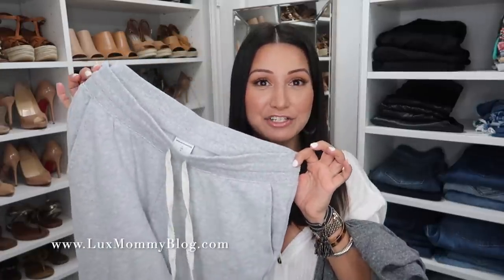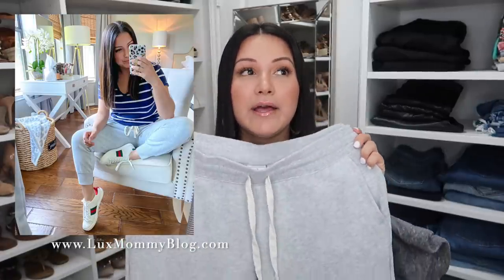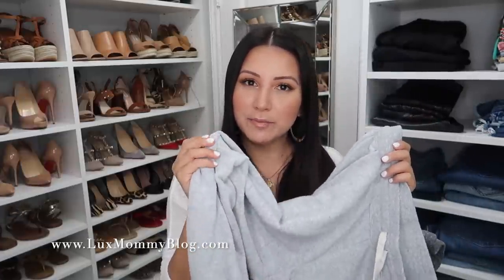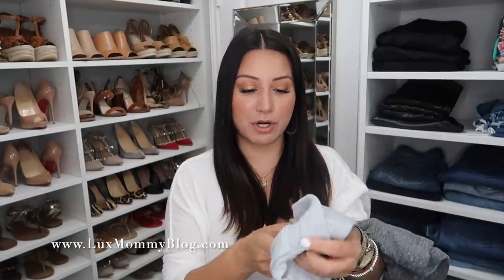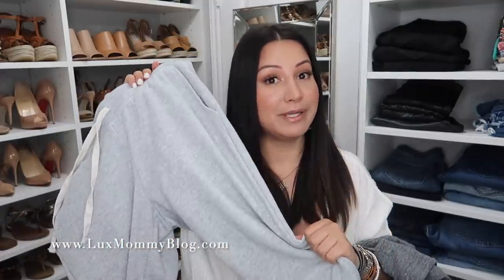This next pair is actually from Amazon, you guys. I love these. They are so comfortable. The weight is a little bit thicker. It's more of a medium weight instead of a lightweight like some of the other ones that I've shared with you guys. You still have the elastic bottom here, which I honestly prefer. It just looks so much more polished in my opinion. You've still got the drawstring here. These are super, super comfortable. I did grab a small in these, so they do run true to size. I love these. I will be getting more colors.